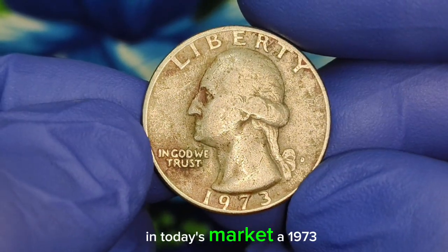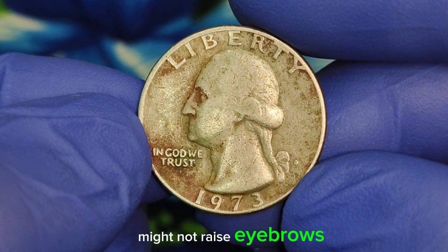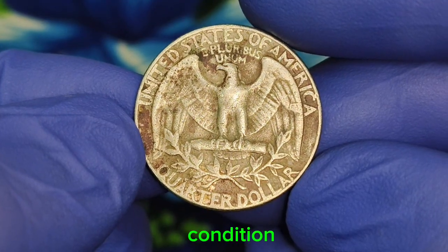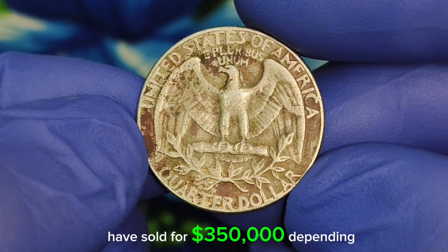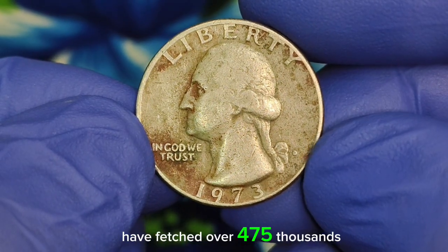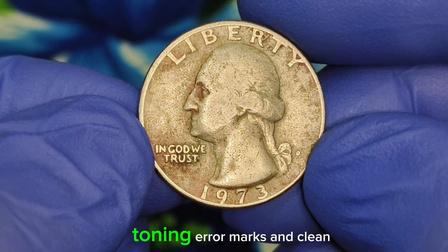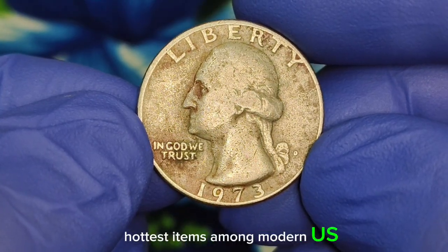In today's market, a 1973 D Washington quarter in circulated condition might not raise eyebrows, but when it features a rare color tone or confirmed mint error, its value skyrockets. Coins in extra fine to mint state condition, especially those with certified toning or double die varieties, have sold for up to $350,000 depending on the specifics. Some well-documented examples with color error and high grading have fetched over $475,000 USD in top numismatic auctions. The value only increases if the coin shows a combination of strong toning, error marks, and clean strike details, making it one of the hottest items among modern US coin enthusiasts.